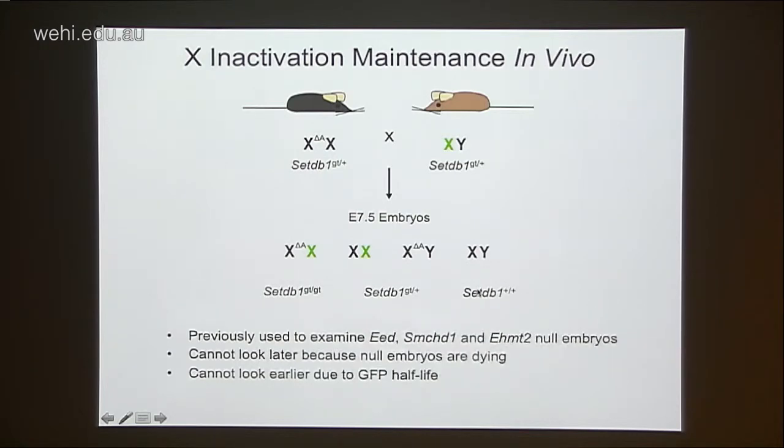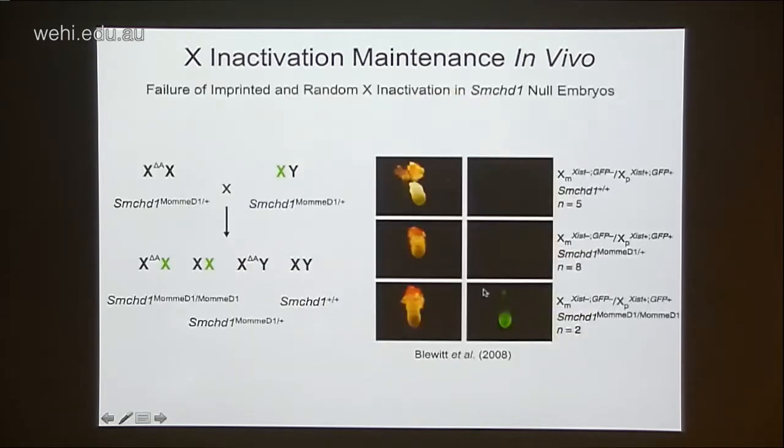This has previously been used to look at other genes in X inactivation, and this is just an example of SMCHD1. SMCHD1 wild-type and heterozygous embryos with this Xist knockout GFP are GFP negative, whereas SMCHD1 homozygote embryos now reactivate their GFP. So SMCHD1 is important in maintaining X inactivation in these embryos.